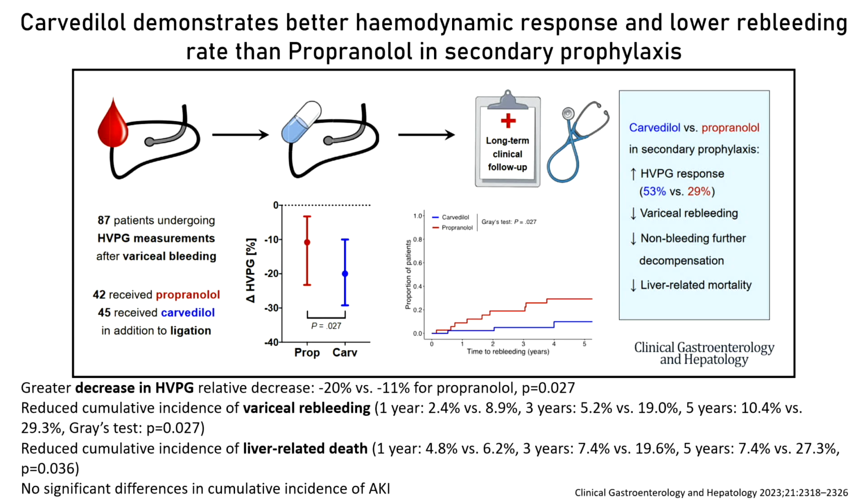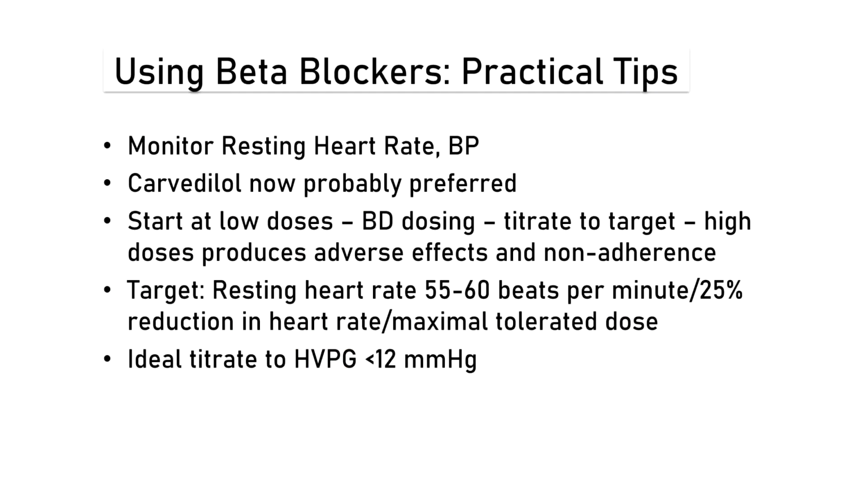And this was really showing that patients using carvedilol versus propranolol, that carvedilol, in fact, performed better in terms of reducing the risk of variceal rebleeding and liver-related death. So I think we've reached a point where the beta blocker of choice is probably carvedilol rather than propranolol, but I think a cost issue still is at play here. Don't forget practical tips with beta blockers: titrate to heart rate, blood pressure, and start low and go slow.